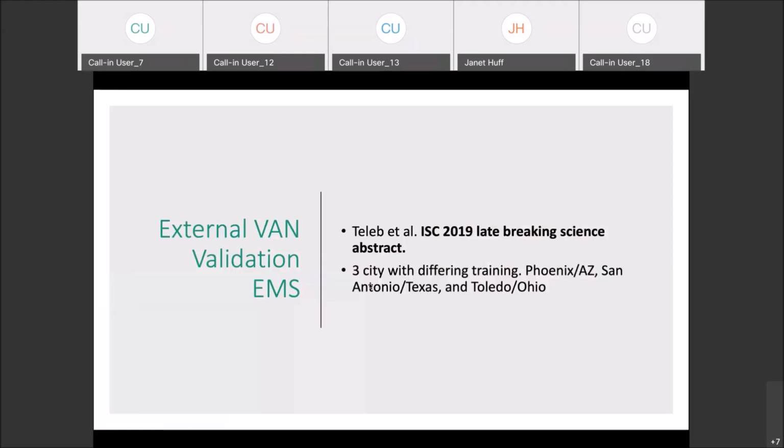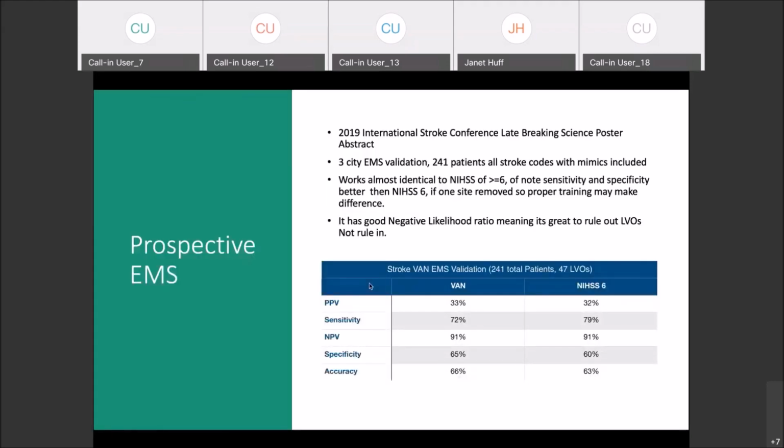This was our study that we did, and I think they just published the one from San Antonio as well in the Journal of NeuroInterventional Surgery. But basically, we showed that using VAN in the field was very similar to the NIHSS scale of 6. Accuracy was about 60%, 66% or so, specificity 65 versus 60, and positive predictive value was around 30 to 32%.